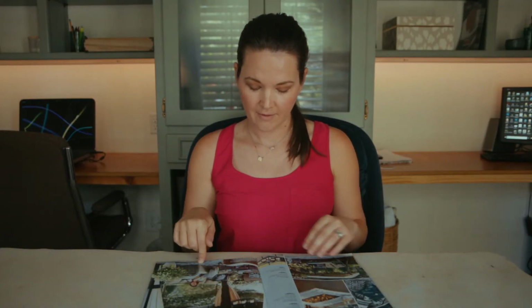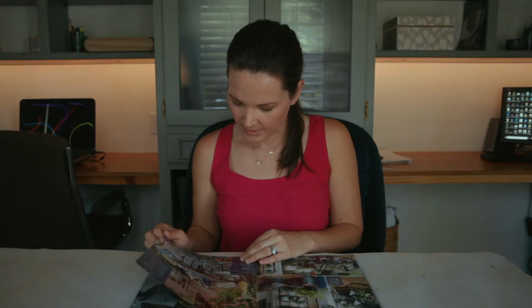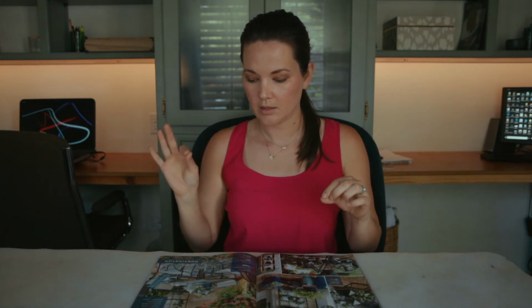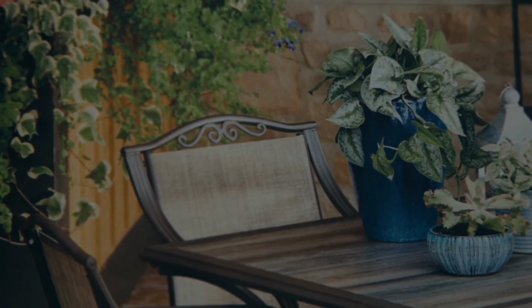And again, they have the Lakewood collection for the sofa and the nesting tables, which I like. The Huntington collection, the arms are really pretty, and I like that they've changed. So they've got the aged bronze frame and then a light mesh seating for the chair, which is really nice. They just ruined it with that scrolly stuff across the top.